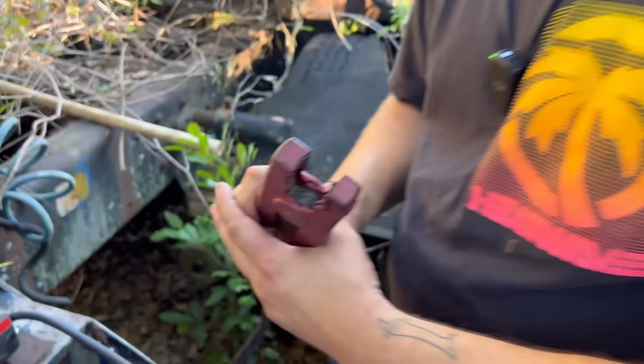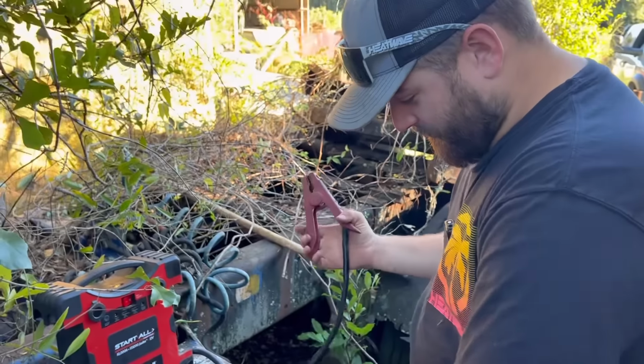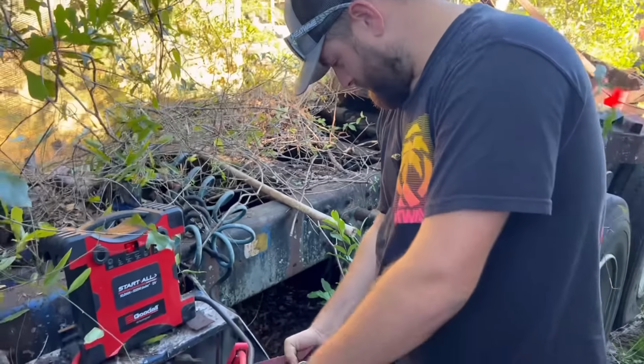Yeah, she's still smoking. We're about melting them off. We're going to send the old grill to get rebuilt.